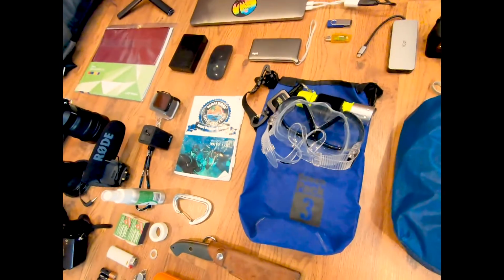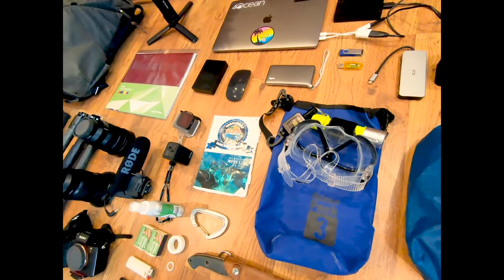I can also use this obviously outside of the water as another torch, whether it's for photography or just walking around in the dark wherever I am. I have a 3-liter ocean pack, which fits everything that I need, and that is really all that I bring for my diving. And that's even more than I've brought in the past. I didn't even have a mask or a flashlight before this. These are 2 new additions.